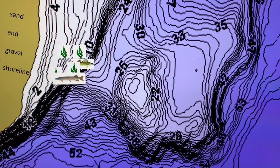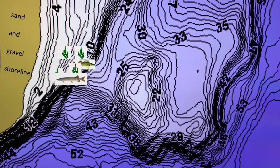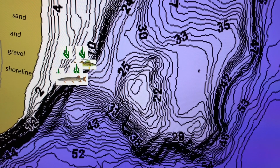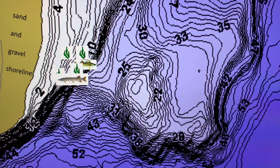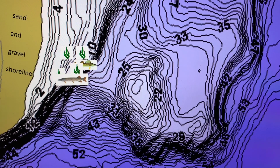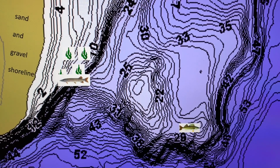In the middle of the day, sometimes they tended to move up into the thick cover, but most of the time you could bank on them being right on the edges, and casting parallel to the weed edge with your jig and plastic, or a leech under a slip bobber, would usually get these guys to bite. And then later in the summer, these fish will move out to deeper structures. You can see here mid-lake humps that maybe top out at 20 feet in your deeper water lakes, maybe 10 feet in your shallower water lakes.